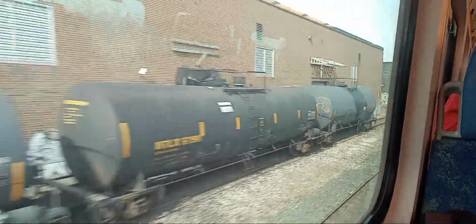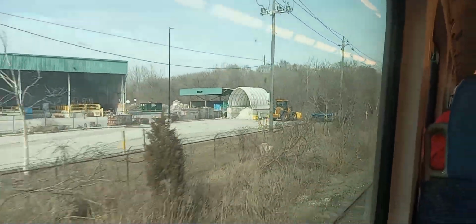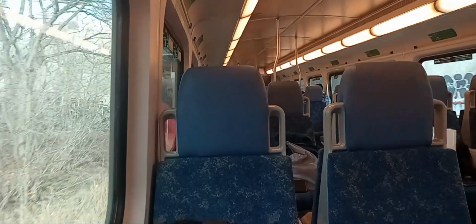Oh, look at that, tankers. Wonder if there's some kind of chemical factory over there. Here we got more tankers over there. We got more tankers over here. That must be like a chemical factory. I've been to that No Frills and it was beautiful. They had a Nova 5 hand dryer at one time. I think we're arriving at Long Branch right now.